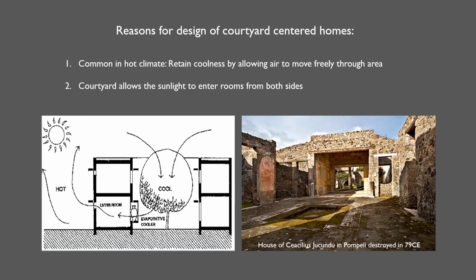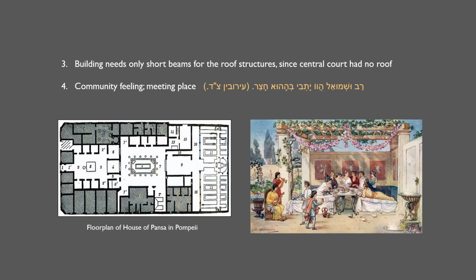In addition, the courtyard allows the sunlight to enter the rooms from both sides. This photo on the right shows a remnant of a courtyard home in Pompeii, which had a pool in the center. The water was also used here for cooling the space. On the left is a plan of a courtyard in Pompeii. Pompeii is an ancient Roman city located in southern Italy.